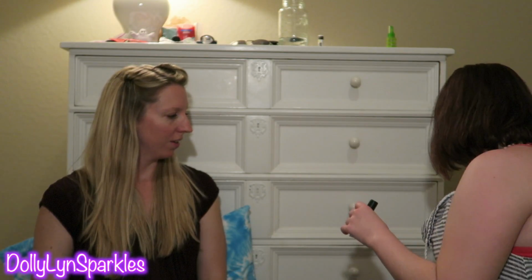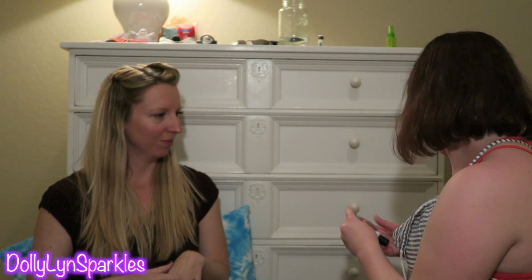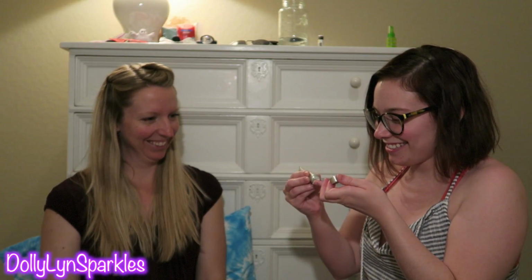I'm going to start with the Makeup Forever Step 1 Hydrating Base. This is the one that you felt and you're like, ooh, wait, maybe that was the Laura Mercier one. Yeah, I think it was this one. Okay, we'll do this one. So, change. This is the Laura Mercier Foundation Primer. I'm excited.